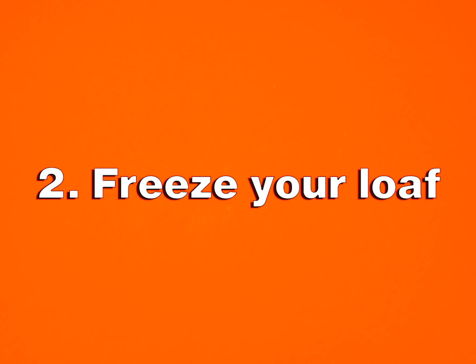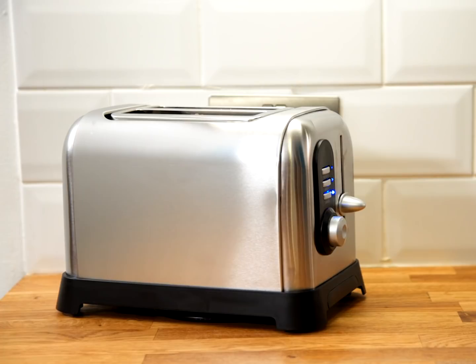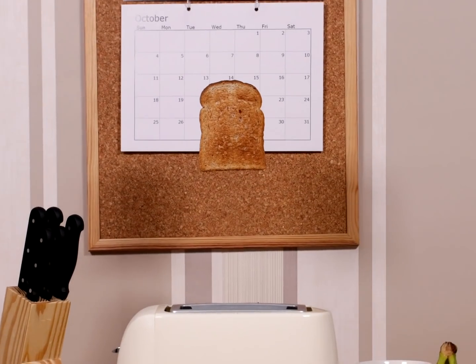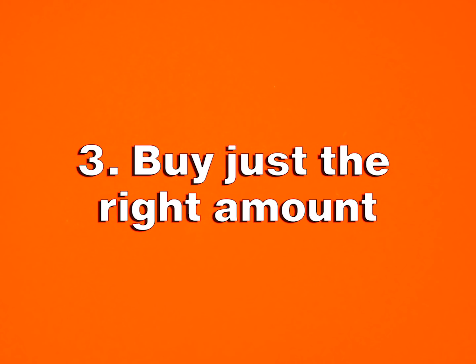Put bread in the freezer. I think people are worried that it will reduce the quality of bread, but if you're sticking it in the toaster anyway, it really doesn't matter, and you'll always have fresh bread when you need it. Don't buy more than you need. I know it's tempting to pick up a second loaf, but chances are this will probably go off in the cupboard before you need it anyway.